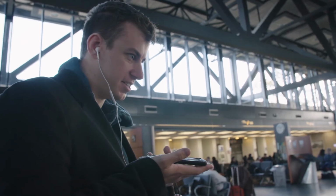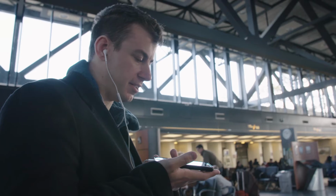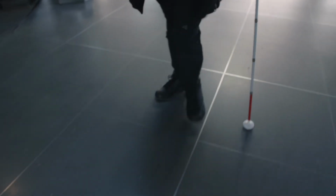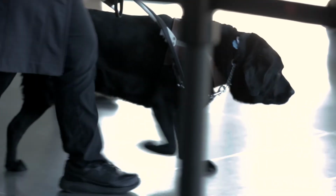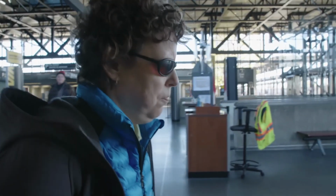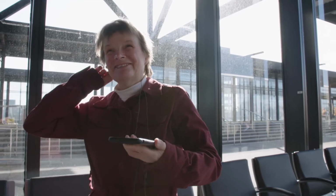I'm listening for the ticket counter. 5 o'clock, 28 feet. I'm in waiting area 1 and 2, and I want to get to 4 and 5, so I think we got to go along this way. I think we're here, eh? I'm at the right area.